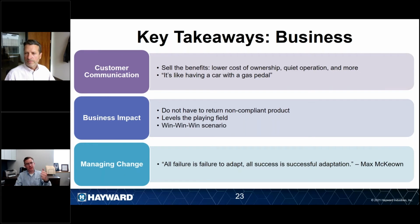Sell the benefits, that lower cost of ownership that we talked about, the entire iceberg, not just the purchase price at the top. Talk about the quiet operation. If you're able to run one of those pumps, if you have a show floor, you can run it. If you can record a pump while it's running, just something to help them understand. Talk about the other benefits.